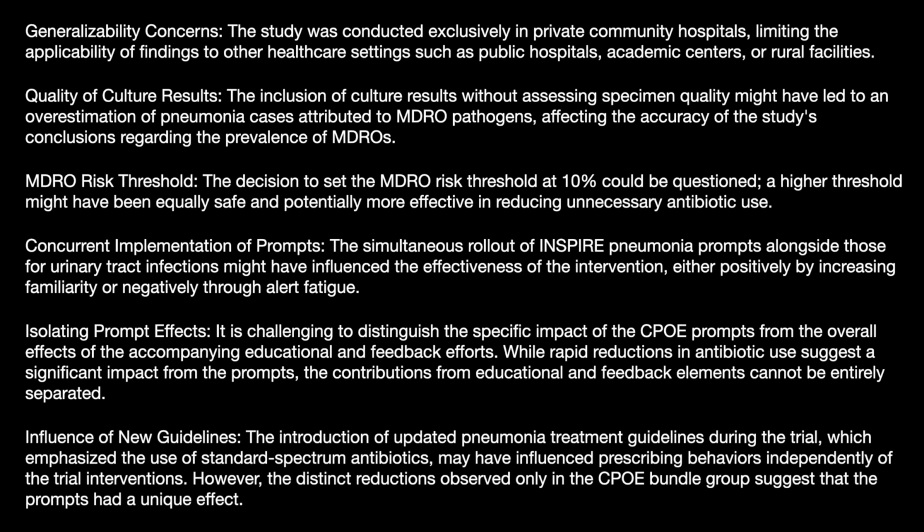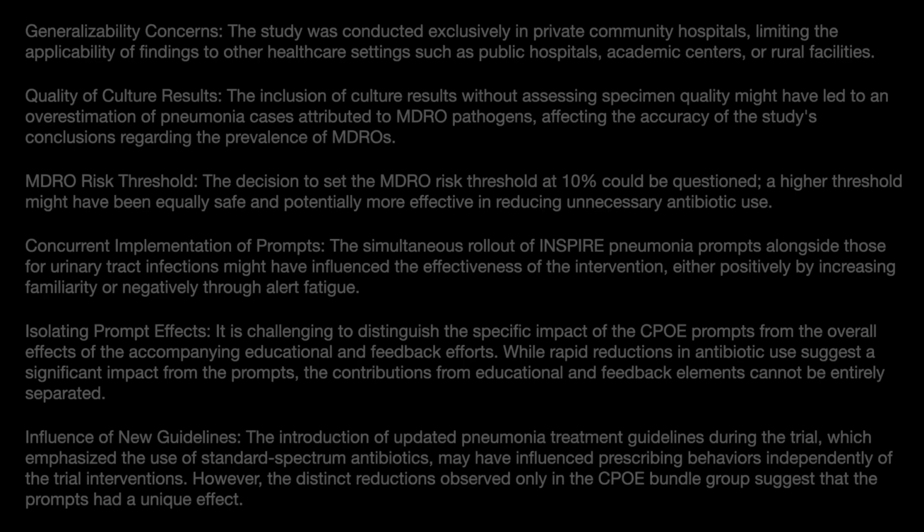Now, the introduction of the updated pneumonia guidelines during the trial, which emphasized the use of standard spectrum, may have influenced the behavior also. However, the distinct reduction observed only in the CPOE period suggests that the prompt did have a unique effect.